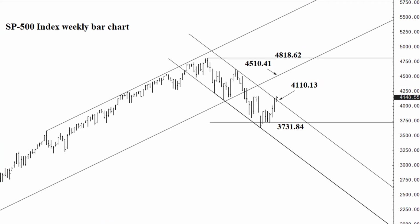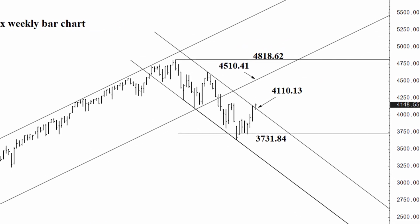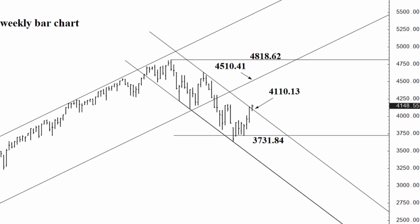The weekly chart, though, remains to be seen. Will we hold on to these gains into later in the week? Will the S&P 500 actually close this week, Friday, August 5th, above 4110.13, dropping week by week? Once again, these numbers will change next week.